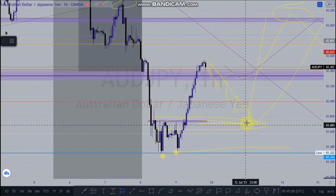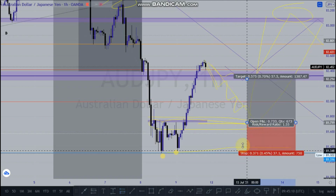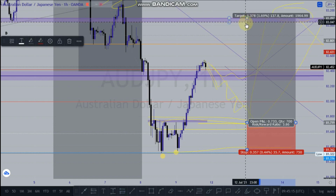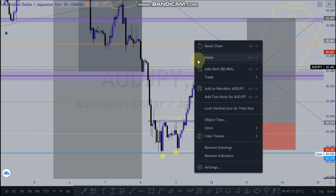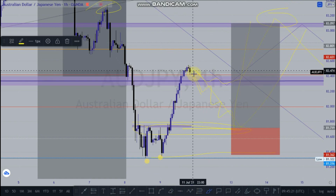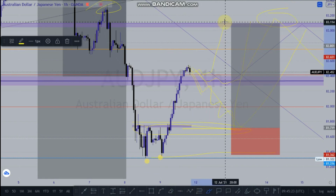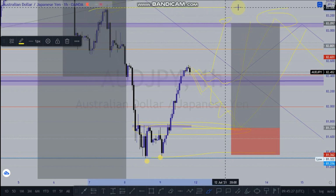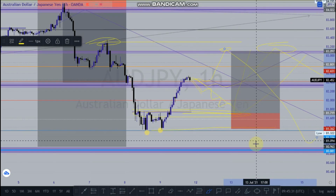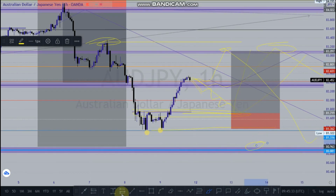Yes, I have two scenarios concerning this pair. It's either I buy from here, stop loss here, and I target here, or price should just be ranging, and then move up to give me a weekly high from this angle, while failing to break this level, and then I will add my sell position so that I could swing this pair back to this level.